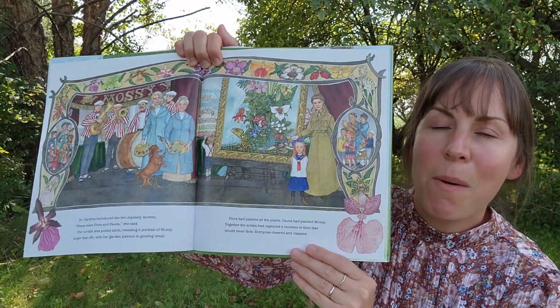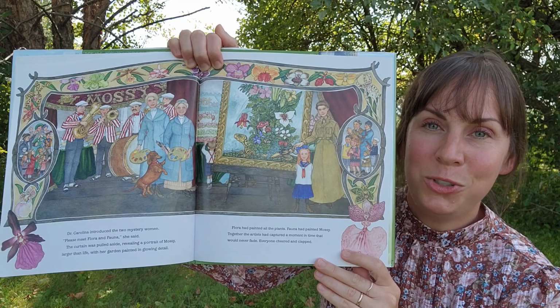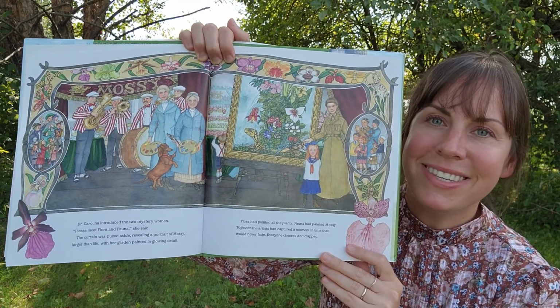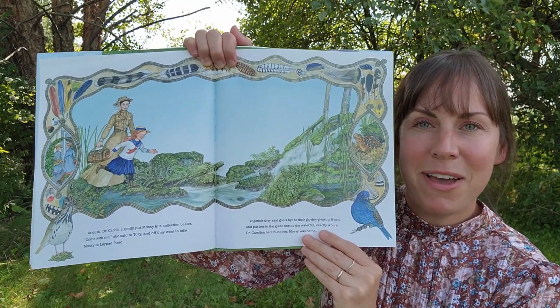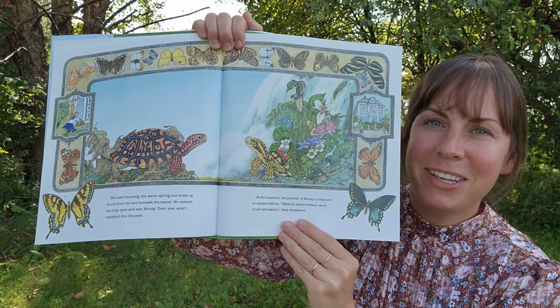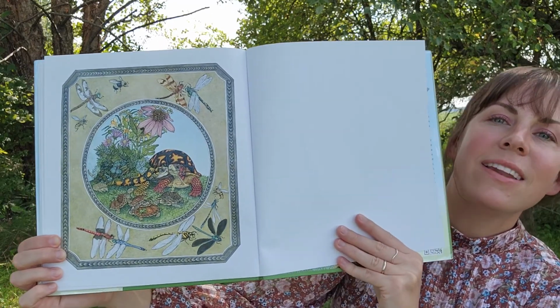Dr. Carolina comes up with an idea. She says, let's paint a large portrait of Mossy and hang that inside the museum instead of keeping Mossy captive. So with that, they take Mossy back to the pond where they found her. Here's Mossy going home, and Mossy meets a fun companion. So beautiful. This book is stunning.